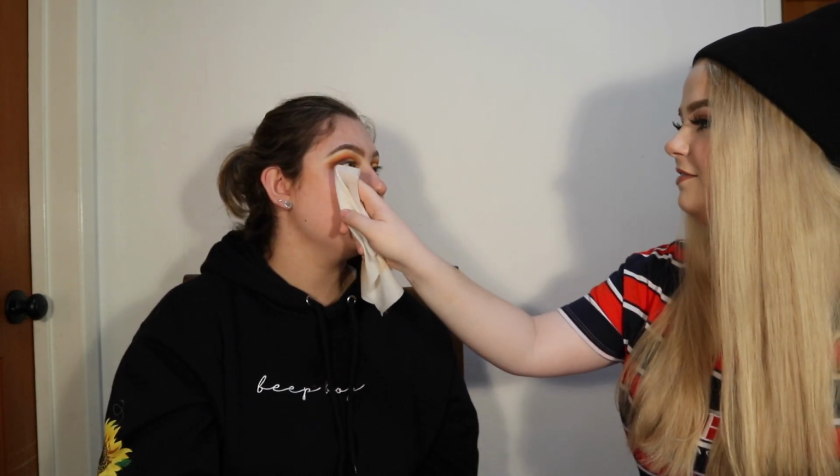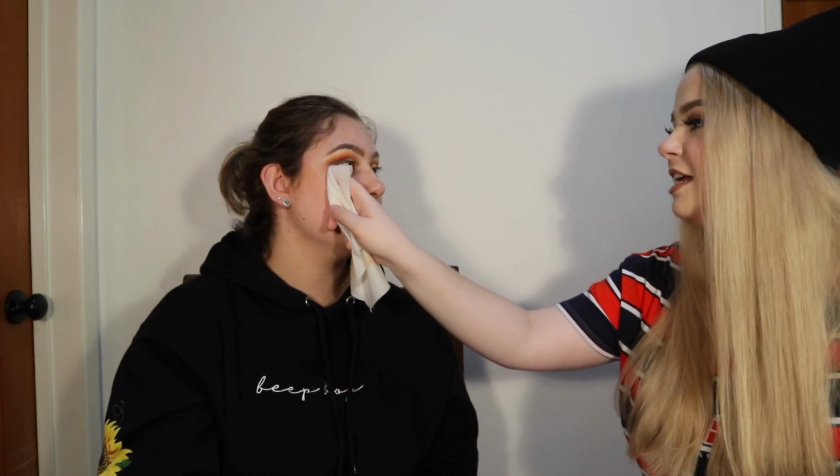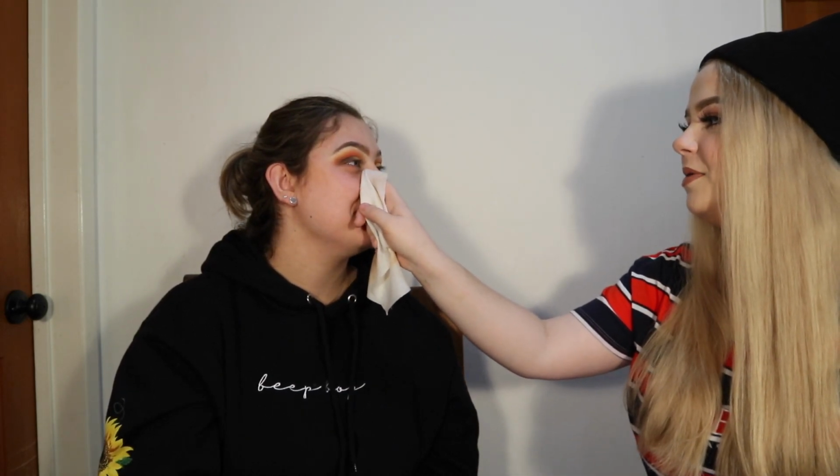I feel like it happens with every eyeshadow. I see all these controversies about beauty gurus saying, oh my god, it has fallout. I hate it. But if it has fallout, then it's usually a little bit more pigmented. So I'd rather just do my eyes first and not really care. You know? Whoa, this is so weird.